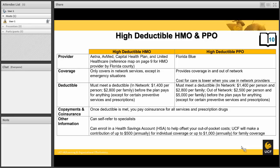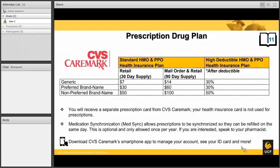Before we talk more about the health savings account, we will talk about the prescription drug plans. The prescription drug plans are attached to either health insurance option that you choose, whether it's the standard HMO or PPO or the high deductible HMO or PPO. This prescription drug plan is included with that health insurance. The plan is called CVS Caremark, and it will be a separate ID card that will come in the mail for you to present to your pharmacy when you are purchasing prescription drugs.